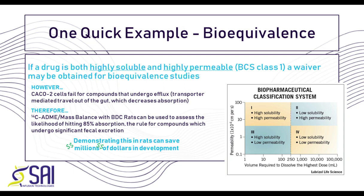So this isn't a clinical science talk. So here's just one quick example of a time when running a bile study is well worth the time and the effort. When generic companies are trying to prove bioequivalence between their generic drug and the current drug on the market, they want to demonstrate that their generic drug is highly soluble and highly permeable. This is normally done in a CACO2 cell assay. However, CACO2 cells will not work on compounds which undergo efflux.